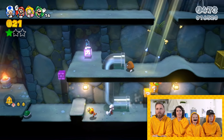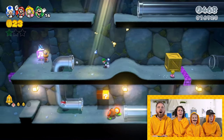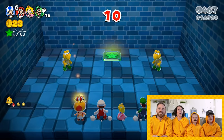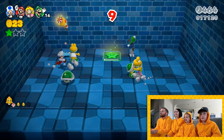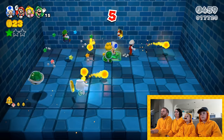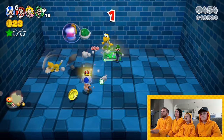I need that purple thing. It looks valuable. Hold on. No. No! Toad got it. What is it? You go inside. Oh. What do we got to do? Run to the star. We got to defeat him. Defeat who? How do you do that? Okay, Mario's going to do it.